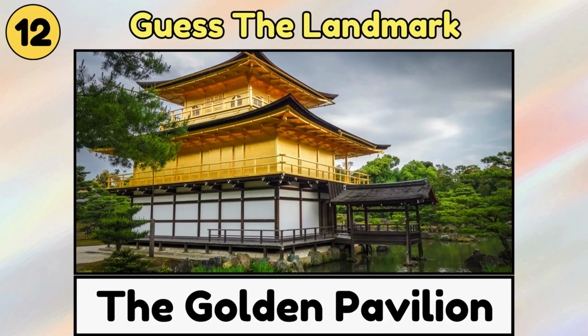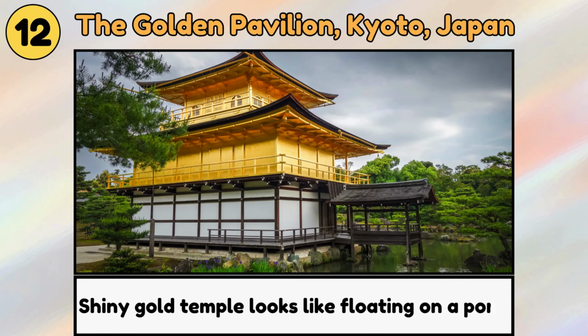The Golden Pavilion. The Golden Pavilion in Kyoto, Japan, is a shiny gold temple that looks like it's floating on a pond surrounded by beautiful trees.